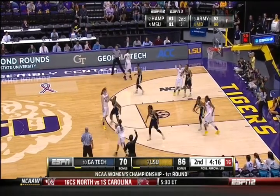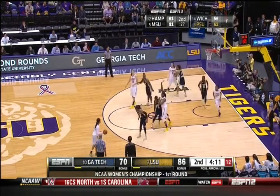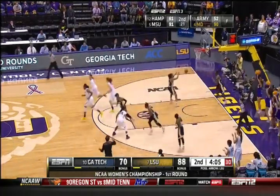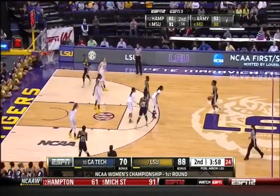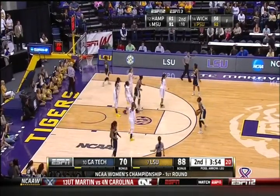The kind of offense LSU has set up, trying to build this 16-point advantage. Kinney. John Kinney feeling it on all fronts, whether she's assisting or shooting it herself. That's a senior playing like a senior should.